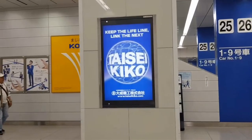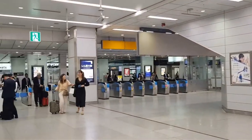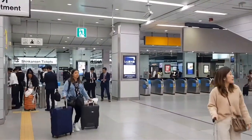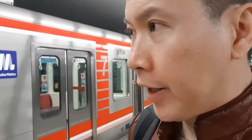I got off the Shinkansen here at Shin Osaka Station. Now, I just need to find out how to get onto the subway system from here, so I can start making my way to my hotel in the Minoh Ward, which is a bit further south. Okay, I've found my train. I'm gonna board this train. It'll take about another 20 minutes to get to the area where my hotel is.